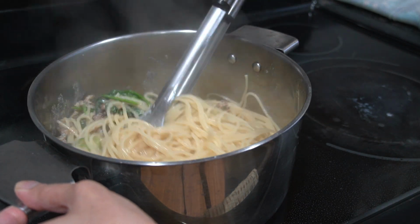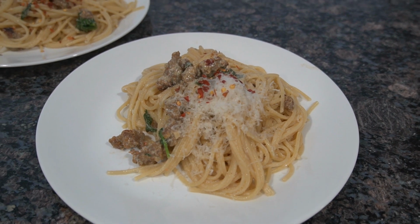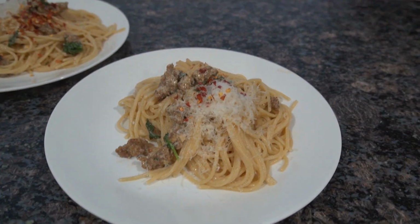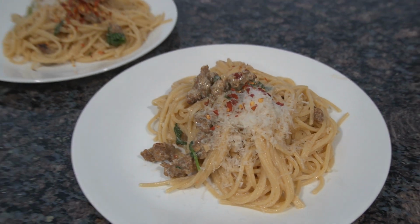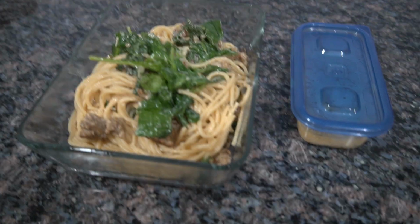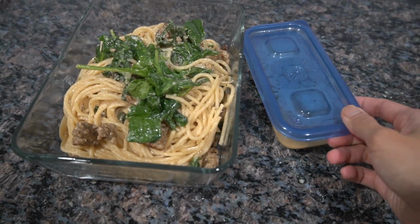And here we go, dinner is served. I sprinkled some Parmesan cheese on top and some red pepper. If you want to serve it with garlic bread, it pairs well with garlic bread. I've tried it several times. When I prepare this for lunch for my husband, I always put a little bit of sauce on a small container because when you reheat it, it tends to dry up.